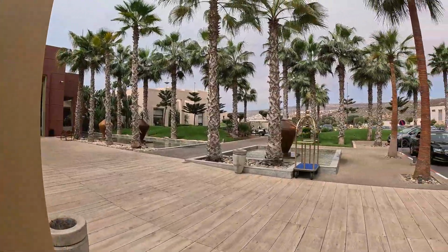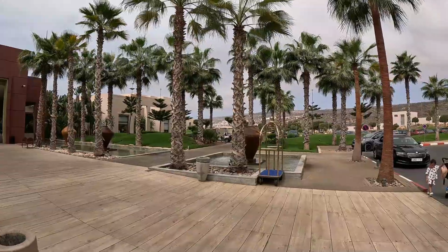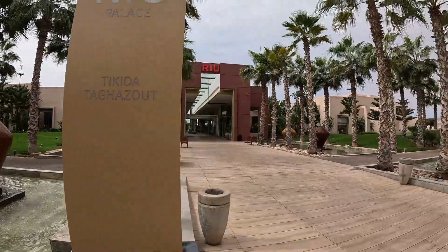So basically this is in an area called Taghazout. So Taghazout is a little village. I'll just spin it round. If you can see the white houses in the distance there, that is actual Taghazout, okay, and then Agadir is about 25 minutes away. But yeah, this is where we're looking at, the Tikida Taghazout.